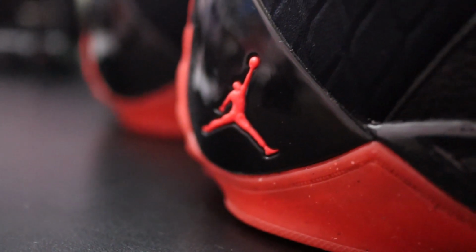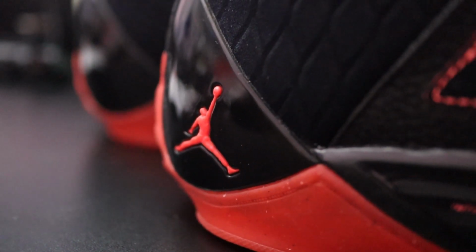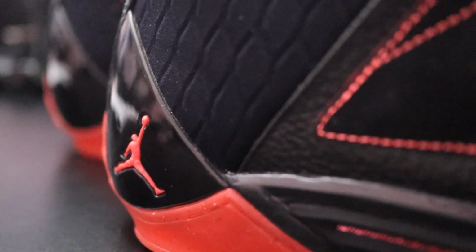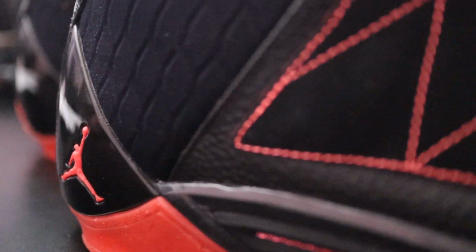Obviously, this is an incredible pair, black and infrared, my favorite color combination of all time, with maybe the exception of throwing in some gray in there if you're talking about the Air Max 90. But because the details on this shoe are a little bit harder to see, we pulled out another pair of CP32s that I have just to kind of show off what the details are on the shoe.